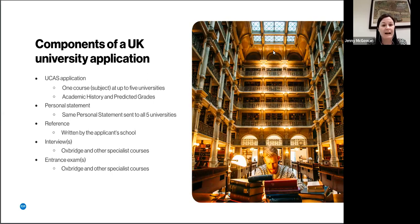So in short, that is the most important part of the application, and they care far less about extracurriculars and your broader profile. That's really not as important for UK universities, and each course will have very specific academic requirements. They may even specify exactly which A-levels or IB you're studying. So it's really important that you take that into account, because often people underestimate those requirements and then don't even meet them when they come to apply.